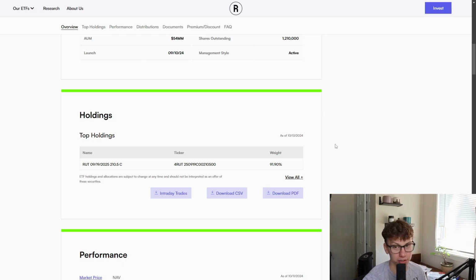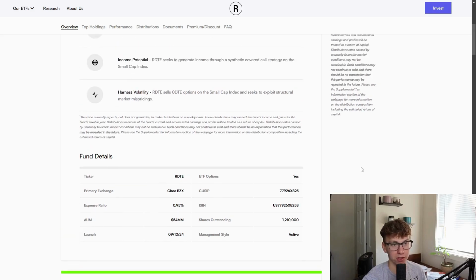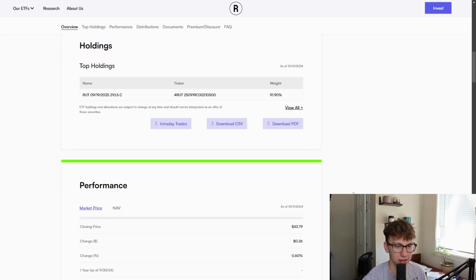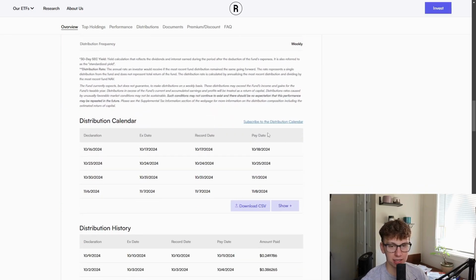Options aren't my forte. I do trade options in my main account, but still, we can actually see the assets under management has jumped to 54 million. The fact sheet is a little bit old, so it's continuing to go up, and we can see that the expense ratio is almost 1%. So factor that in when you're thinking about your total return for these. Let's look at the distributions. We have seen, let's see, the pay date is the 18th. So we've seen 3 so far.